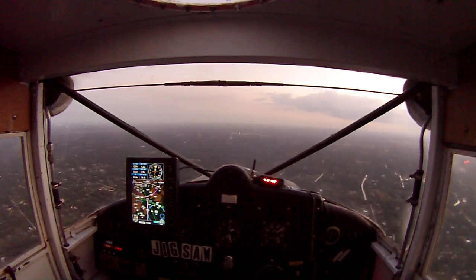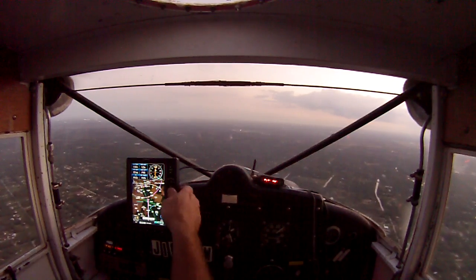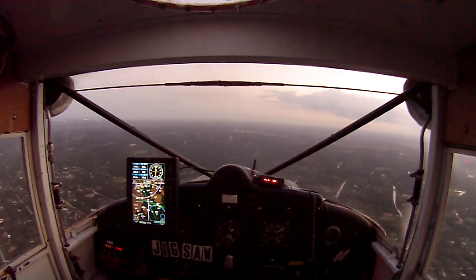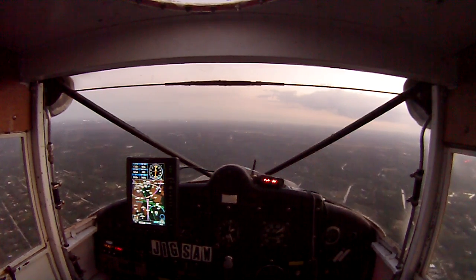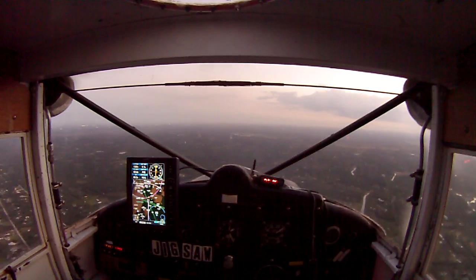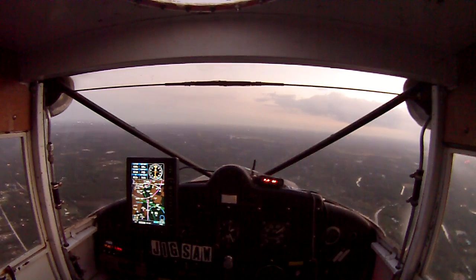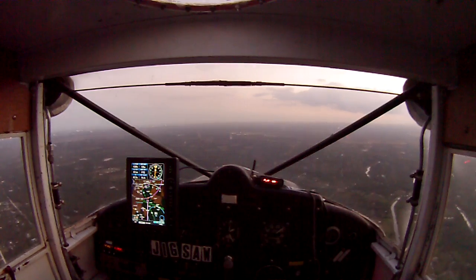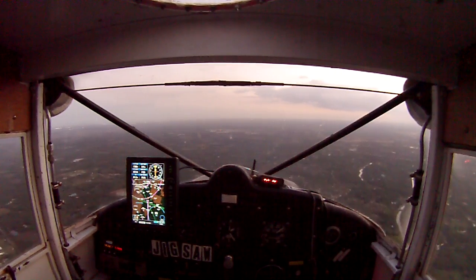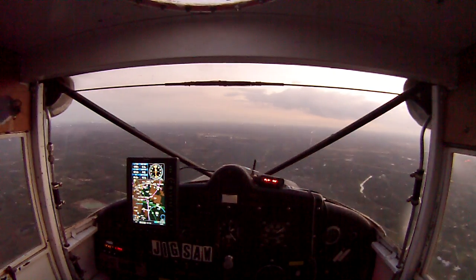Landing checklist: directional control, maintain your approach speed, no flaps on this aircraft. Touchdown at a 3-point attitude or wheel landing, depending on your discretion. Avoid using brakes unless it's an emergency. And that would complete your landing checklist.